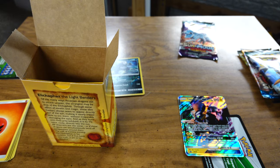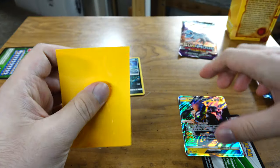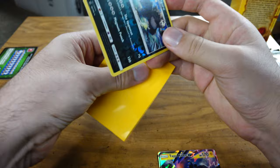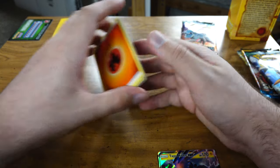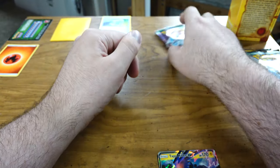We got a couple yellow sleeves yet here. Tapu Koko GX. I need to label its sleeve. So, upside down. Pangoro here. Energy can go right there. I'll just stack these bad boys up.